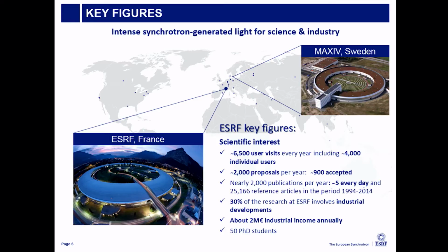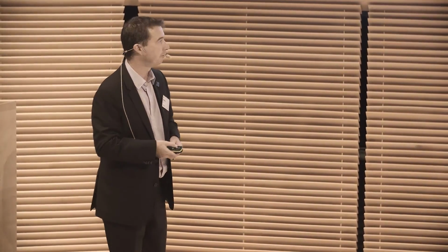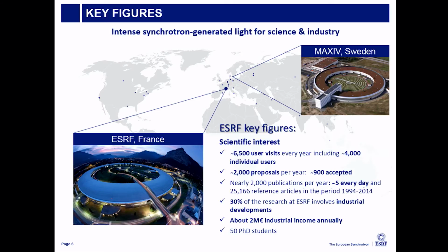In fact, we did a survey a little while ago, and about 30% of the work we do at the ESRF has got an industrial link. The academic work coming in has got industrial backers, or it's going to be patented or licensed, or it's working with industry in some way. And every year we generate about 2 million euros in industrial commercial income to the ESRF through providing services and a bit of tech transfer. And importantly, in-house we can fund about 50 different PhD students, often in collaboration with industry partners or academic partners.